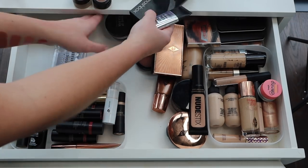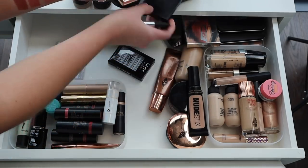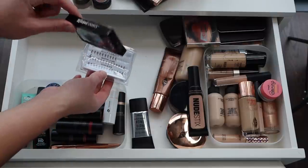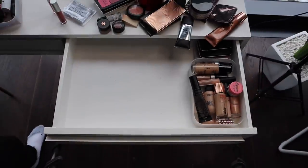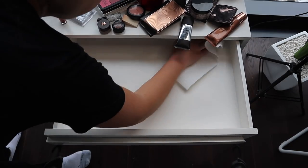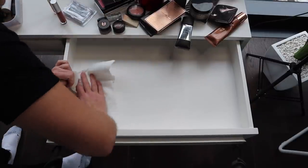Okay, I'm just gonna pull out all of these random powders and containers. I've got two sets of individual lashes here. I definitely only need one, so this one will go back into my main collection. I'm gonna zoom you guys out for a second so you can see the true mess that's happening. Oh, another palette back there.